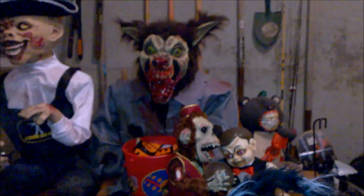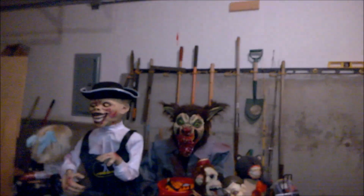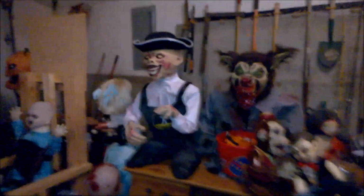There's my Wiggler dummy right there. Daddy Teddy and Monkey Chimes. There's Wolf Spitter. He's broken. I think his relay switch is broken actually, because when he bends down, it only happens sometimes, which is weird. But sometimes when he bends down, it'll just keep clicking and clicking and clicking.